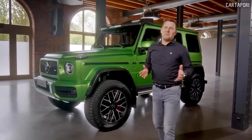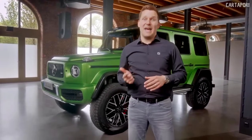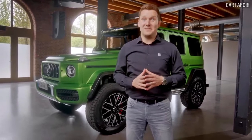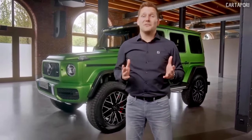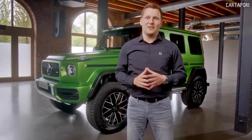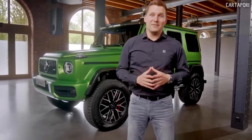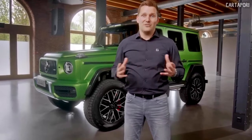Ladies and gentlemen, to sum it up, this car is really uncompromising, it's extravagant, and it's only available for a limited time. So it's really the last of its kind and the perfect item for all G-Class enthusiasts and collectors. If you want to see more footage of this beauty and all technical data in one place, just stick around.